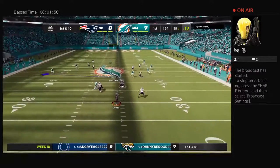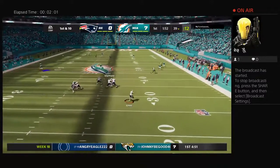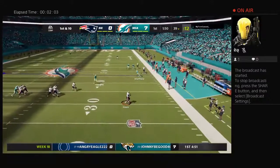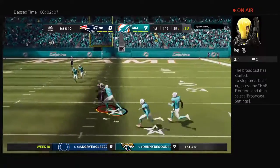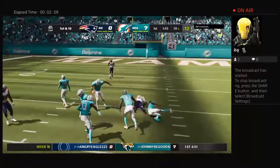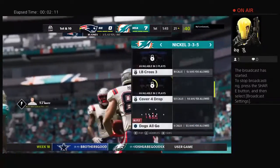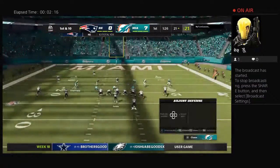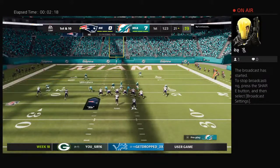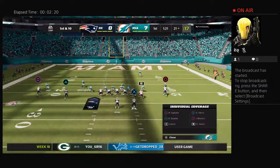Back to throw. Jones. Escaping the pressure right. Open man, the tight end Henry. And he finally goes down, but not before reaching the 21. A big change in field position there. That's 40 yards on the catch and run.